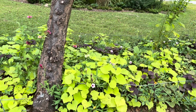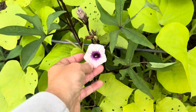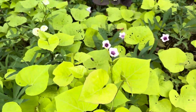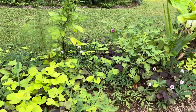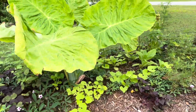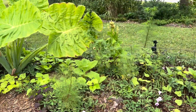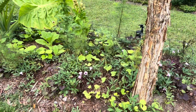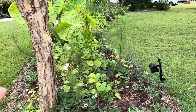You can also see that the sweet potatoes are starting to flower, and I really like their blooms, and so do a lot of pollinators. And I'm gonna leave this as is until I get back from my October travels. So probably will dive into harvesting this bed realistically sometime in the middle of November.